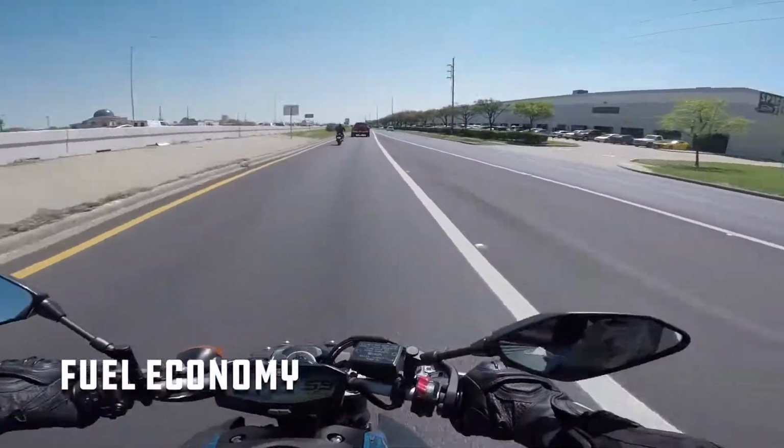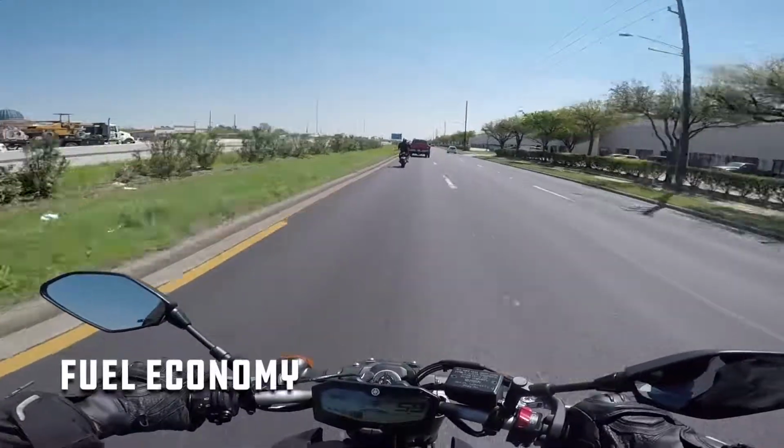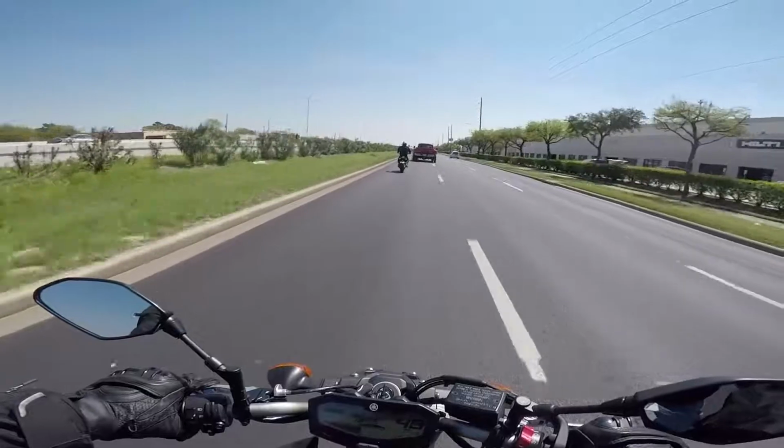Gas mileage on this thing is pretty great. Good gas mileage stock. Not a big tank though, 3.7 gallons. Gets you about 120 miles per tank if you ride it like most of us would.